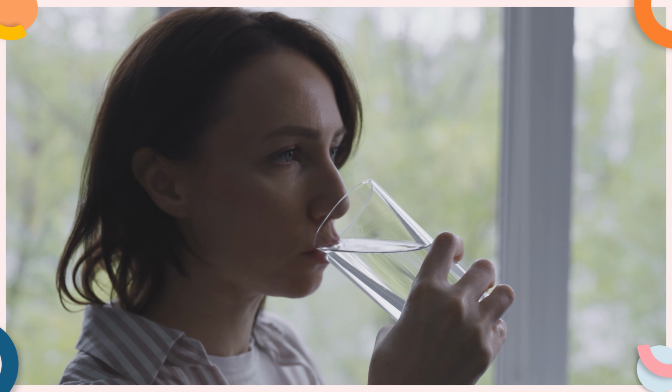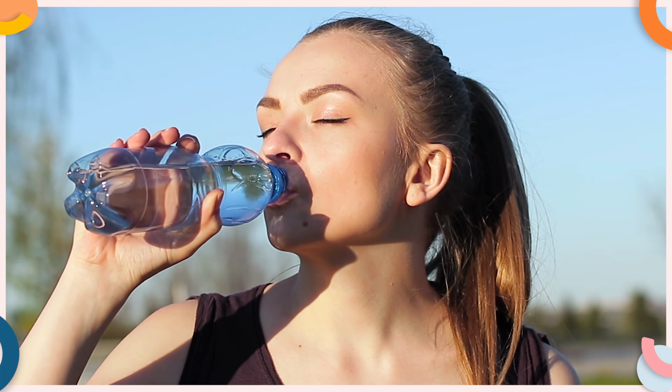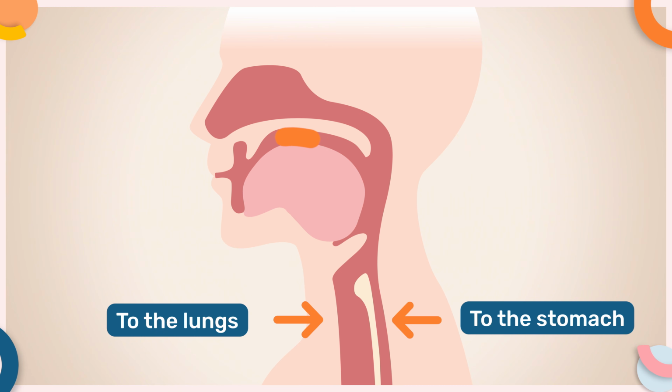Take a sip of water while sitting upright, and then take another sip while leaning to the side. You'll likely notice that it's not as easy to swallow when your head is tilted. The same applies to your baby. This misalignment also increases the risk of aspiration, which is where the food or liquid doesn't go down the esophagus to the stomach, but instead goes down the wrong pipe, heading towards the lungs.